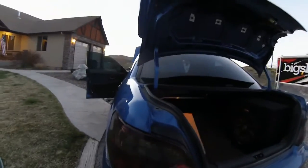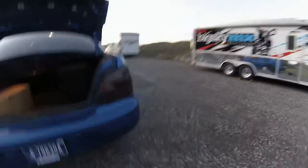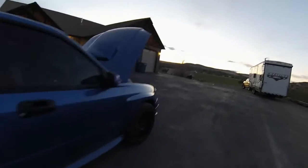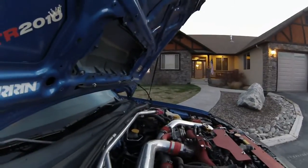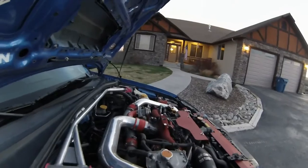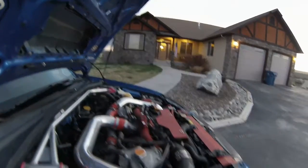Redo this, and then the 20G it has is just an eBay 20G, which it pulls pretty good, but I'm gonna probably get a Blouch or a Garrett and really put some power down, but we'll see.